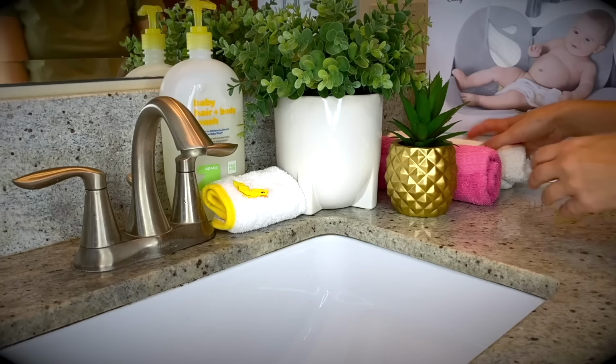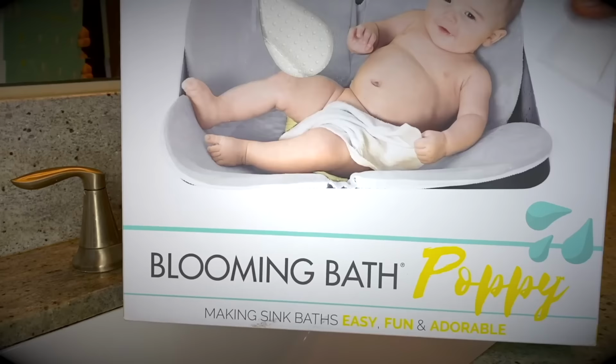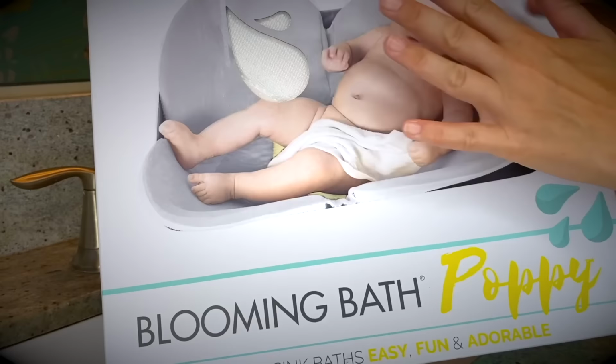And I've got this special blooming bath that we'll be trying out with them today. It's a very comfy flower-like bath that you put in the sink. And I think our baby born twins will really enjoy it. Here it is. It looks just like a flower. Let's set it inside of the sink.